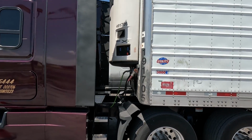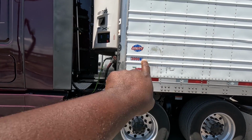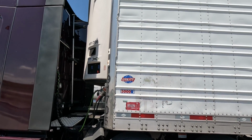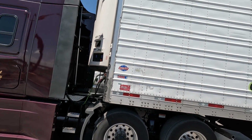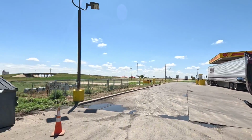Also, when you take it to the mechanic shop, have them adjust your fifth wheel, and I'll show you what I'm talking about. It might be a little loud because of this reefer unit, but have them adjust your fifth wheel, because you see the gap between the trailer and the truck. The closer the fifth wheel is, the closer that gap is. So when you go to do a U-turn, the corner of that trailer is going to hit the corner of that truck faster. So slide it as far back as possible and get it set for you, that way you don't have to worry about it.